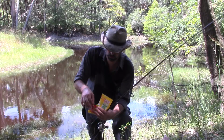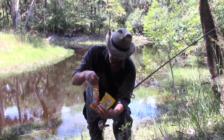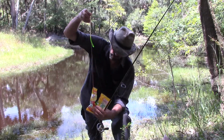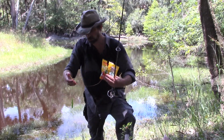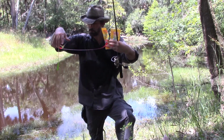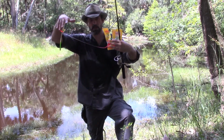I don't know if this is gonna work. Not in these temperatures. Wow. I don't know if this is gonna work, guys. Look at that. These are very gummy.